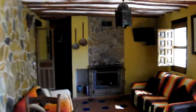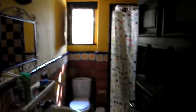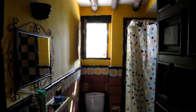Coming through then, to the right, you have the downstairs bathroom. Really nice. The shower is very good, really powerful. And there's always loads of hot water, not that you really need it this time of year. Inside then we have the downstairs bedroom. You'd have to excuse our suitcases, etc. As I said, all towels, etc. are provided.